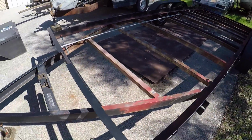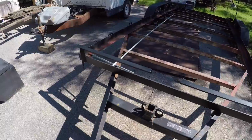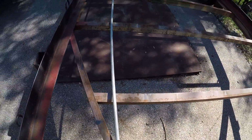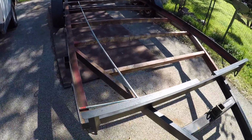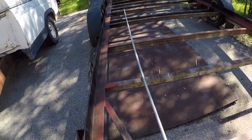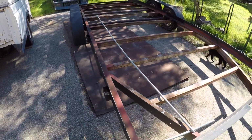Anything else? I'm running all new trailer wires. So protect that wire and try to make it last longer before I have to fix wiring again. Anybody who has a trailer knows it seems like trailer wiring is always an issue. But I'm going to try to run this conduit on the frame to run the wire for the lighting on.